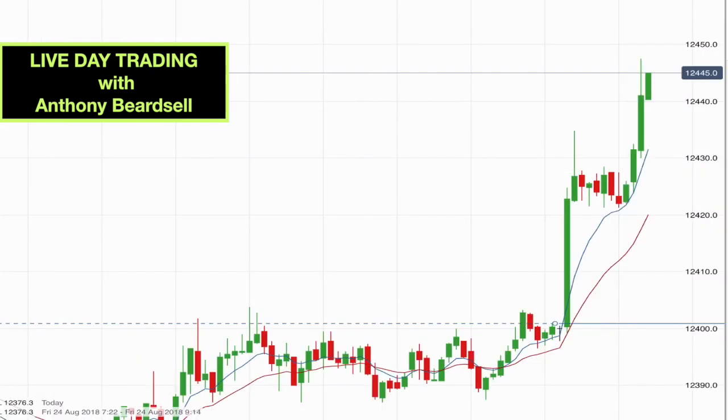So further to the 2 trades that I took yesterday, I took a couple of trades this morning which I didn't record, but I did record screenshots of, which I think illustrate the system that I've been using really well.